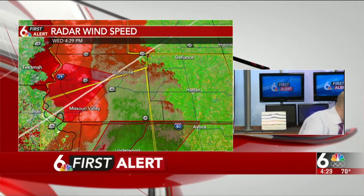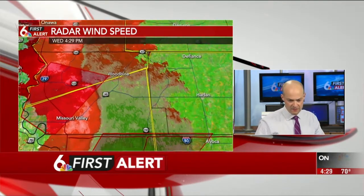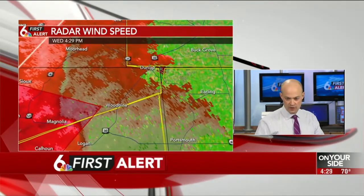I'm just making sure I can keep up to date with all the warnings here. Likely going to see this tornado warning expire north of Missouri Valley as the area of rotation now really starting to go to the northeast. I would not be surprised if they issue another one, though, west of Woodbine. Near the Magnolia area. It'd be this little spot right here we're watching. That could be a little notch of rotation.